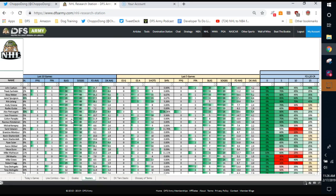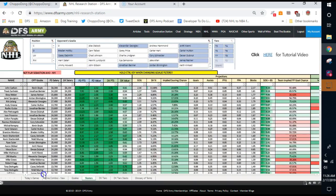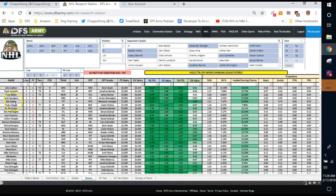Parayko, same thing in St. Louis. More shots than blocks, right? Ristolainen, more shots. These are your offensive-minded defenders, generally, because they're still pumping the puck on net. They're going to get assists. They're going to get goals. If they don't, it's a little bit of bad luck, a little bit of regression. But let's look at some of these guys. I'm a little surprised by Carlson. I'm not surprised by Shea Weber or Letang, but let's look at the pricing.